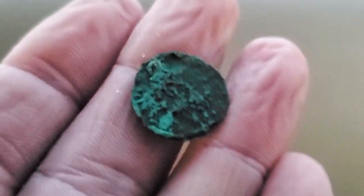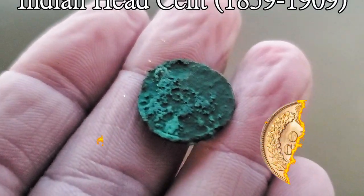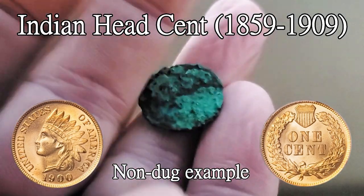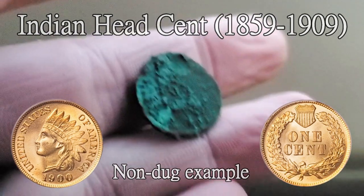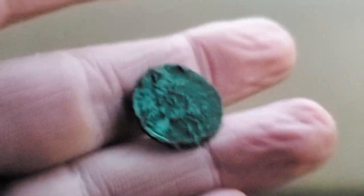So, I didn't find much in the last couple hours, but these guys did, and that was awesome. So, we're gonna go do a little wrap up. See you back at the truck. While I got a tiny bit of light left, we're in the truck. Brad dug an Indian head cent right there at the end. It's crusty, but we haven't filmed an Indian in an episode in probably 3 months. So there you go. Got an Indian, made it an episode.